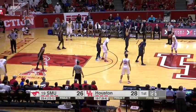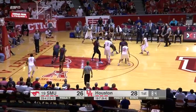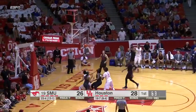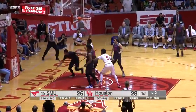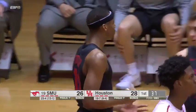So down to what could be the last possession of this first half. Dotson from the corner. Wouldn't go. Offensive rebound and a foul. Devin Davis tried to go up with it. Jeray Foster will get called, and Davis will shoot free throws.